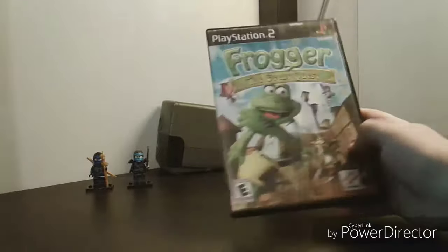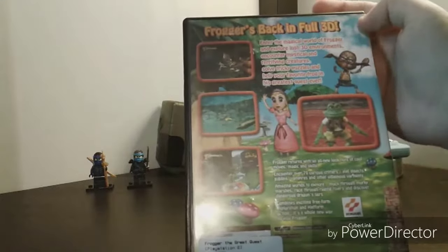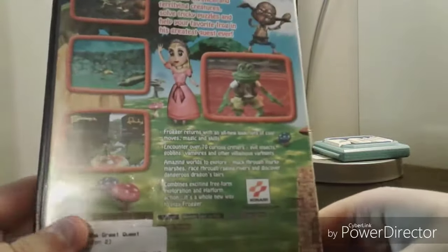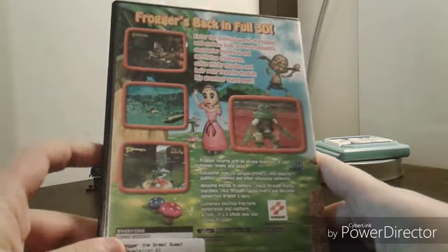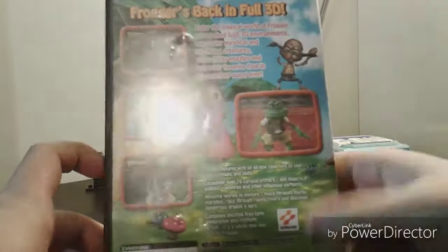Yeah. And the spine and the back. Frogger's back in full 3D. And yes, like I said, it's a 3D platformer. It was $6, so can't really pass it up. I mean, I don't know. Maybe this game could be decent at the very least, but that princess looks really weird. Just look at her, like, big beady eyes.